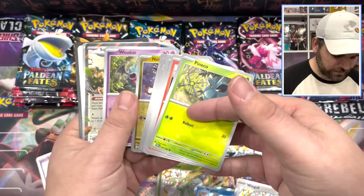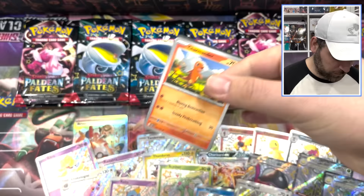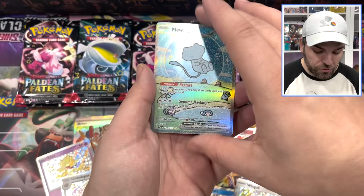So, big sets like this always win, I feel like. Mankey. We do need to get our shiny game on here. No hyper rare, maybe that means we'll double up on special. We are a freaking Mew King over here. I cannot believe this. This is our fourth Mew. Don't understand at this point.